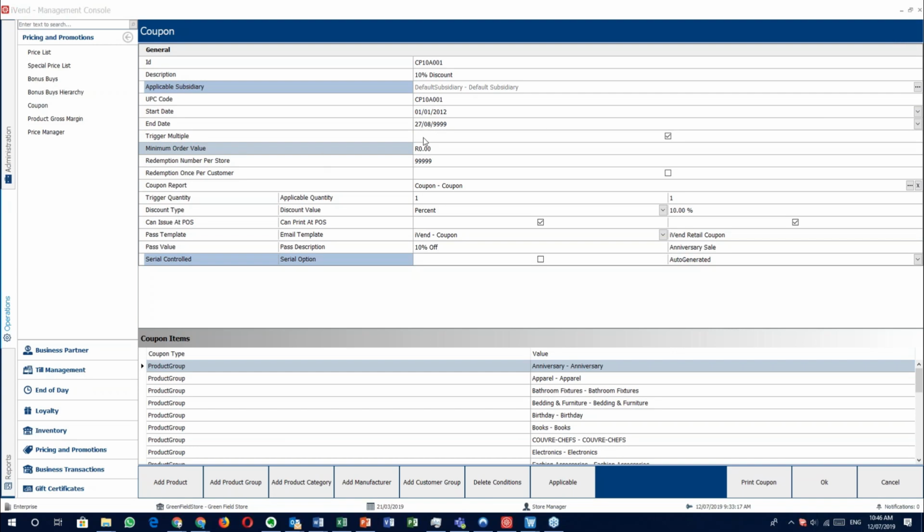So next up, minimum order quantity or minimum order value, minimum redemption number per store. How many can you redeem? What is your minimum order quantity? So how much do you need to have in order for it to trigger? Redeem once per customer, yes, no. Coupon report. The coupon report here is linked to an actual normal report printout that you can adjust. Trigger quantity and applicable quantity. So what does it trigger on and what does it apply to? What is your discount type? Percentages, and can you also issue it at POS, and can you print it at the POS?